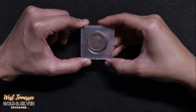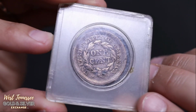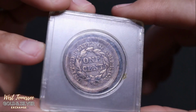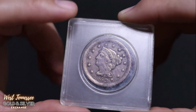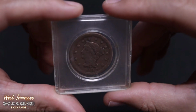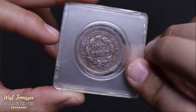Next up, something else is a 1852 large cent in that collection. Now, these large cents are really not worth a whole bunch. I do see them all the time. Usually when I get collections, there's always one large cent in there. Very easy to find, very common. This one you can see Liberty fully on it. It does look like it has been cleaned, unfortunately. And it is from 1852. Many, many years ago.